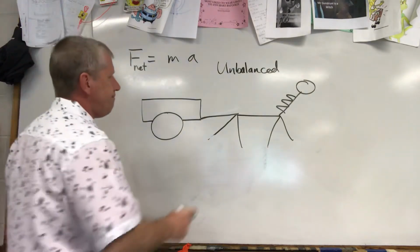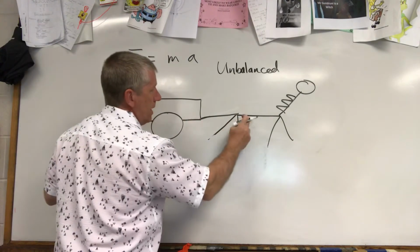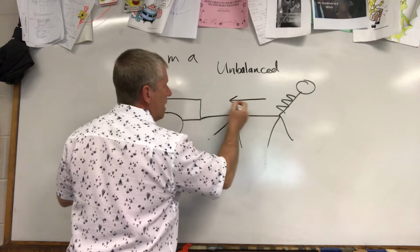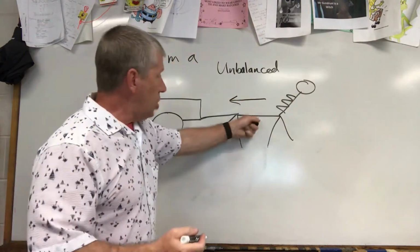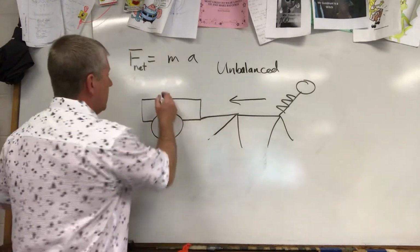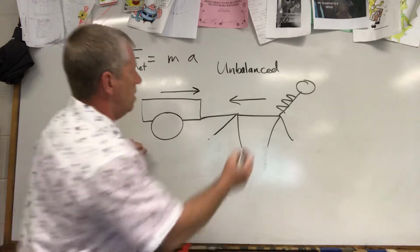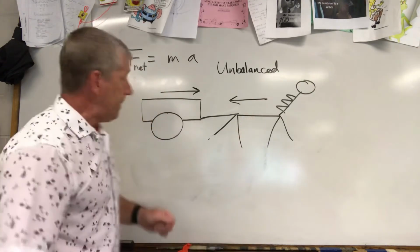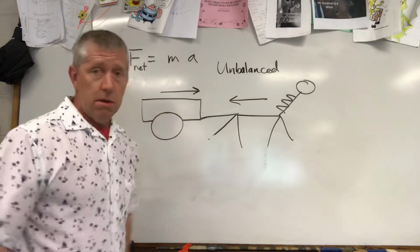Okay, all right. Cart pulls on donkey. That arrow represents the cart pulling back on the donkey. The donkey pulls on the cart. I want these to be equal: equal and opposite forces, the third law. This arrow represents the donkey pulling on the cart.